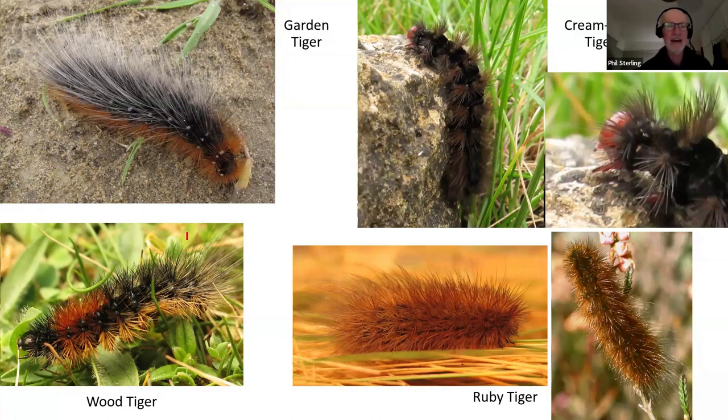Also around in the spring, bottom left is wood tiger, and wood tiger is quite a variable caterpillar, but it's always bicolored. Depends on which bit's bicolored and which bits are brown and which bits are black, but it's always got brown tufts on it at one end and black tufts on it at the other. But sometimes it is a bit variable as to how much.